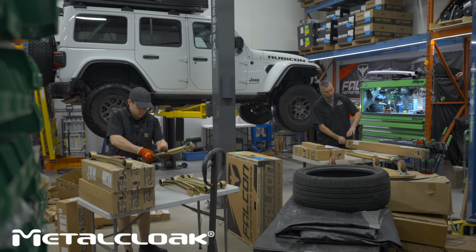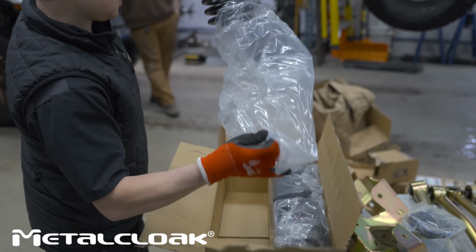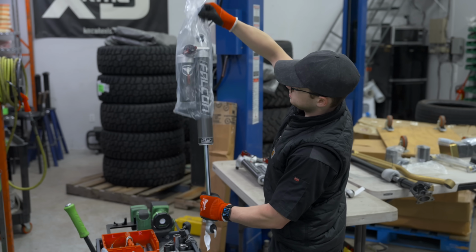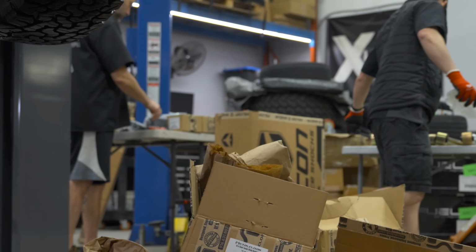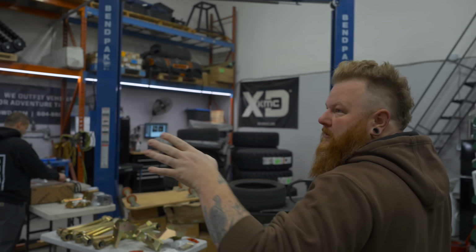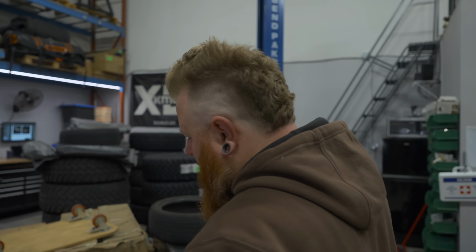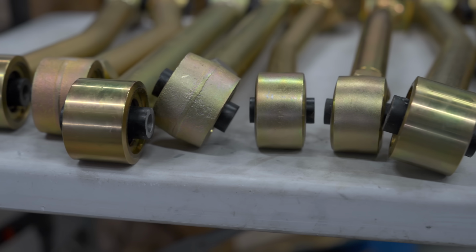The crew at Epic wasted 0 seconds before tearing into the Metalcloak 3.5-inch Game Changer suspension. Seeing this stuff come out of the box kind of felt like Christmas, except that someone else was opening my presents. So what we're gonna do is make this little white Jeep a little bit bigger and more capable to keep up with Sean. We've got a lot of these gold fancy parts. If you don't know, they're Metalcloak.